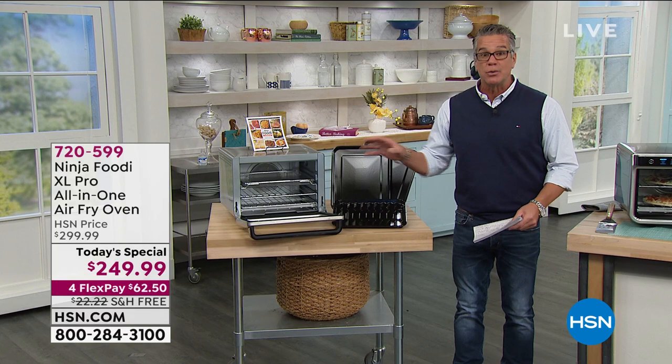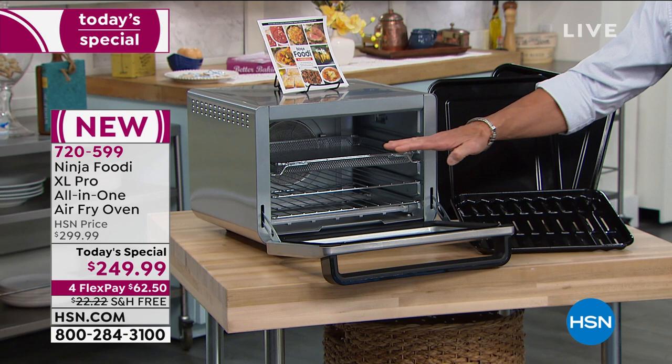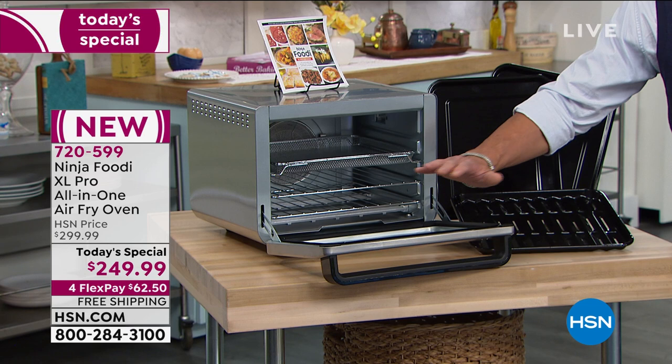Look at the space that's inside here. I have an air fry oven. This one, it blows it away. Because my air fry oven only has two racks, you've got multiple racks, one, two, three racks. So if you're dehydrating, or if you're doing trays of wings, or you're doing pies, you've got multiple racks. This one is called the XL Pro.